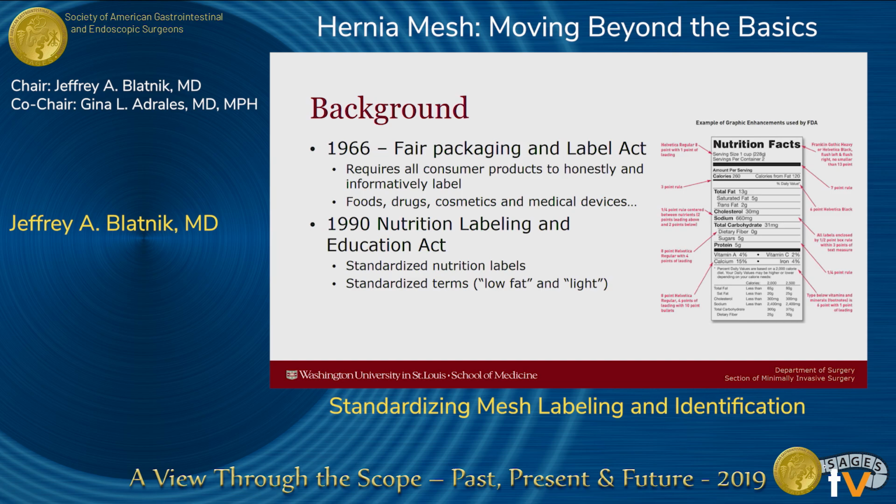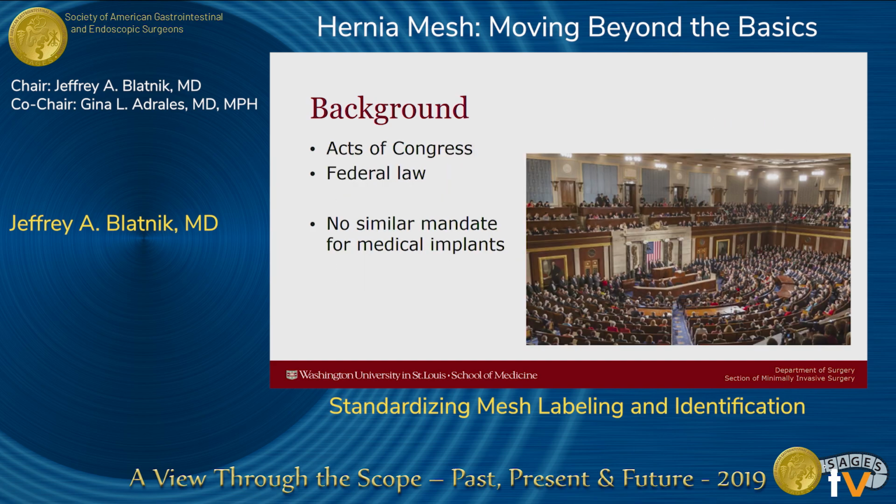But it wasn't for about another 25 years until we came out with what's called the Nutrition Labeling and Education Act. That finally standardized the way that those labels that we're so familiar with came about, and also came up with standardized terms. Low fat, light, all those things have very clear characteristics about what they can actually say. And as you can see in this picture on the right, it also stipulates how these labels are formatted very, very specifically. The font size, the indentation, everything is regulated. So again, as a consumer, when you go to look at what you're buying, you see everything in a very consistent manner.